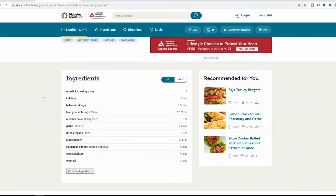Let's see what they've done. Okay, a cup of ketchup. No. Just remove that. And again, cooking spray, no thank you. Balsamic vinegar contains some sugar, so you might want to opt for a low sugar version of that, or skip it entirely. And apparently they're using lean ground turkey, and I wouldn't do that either.